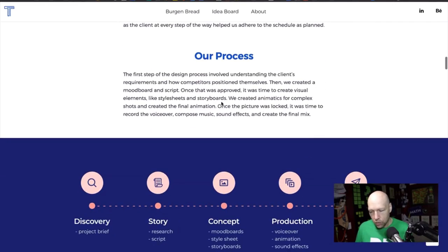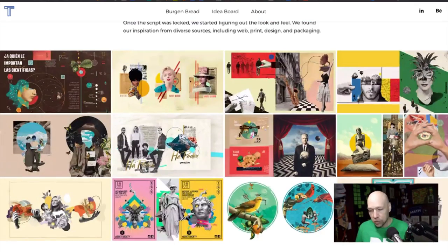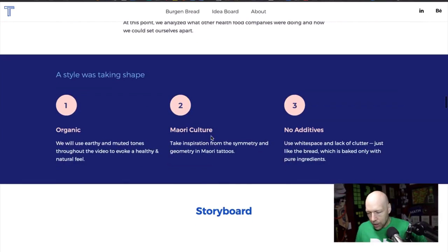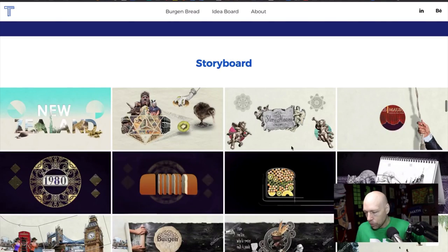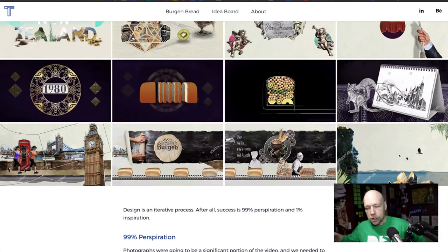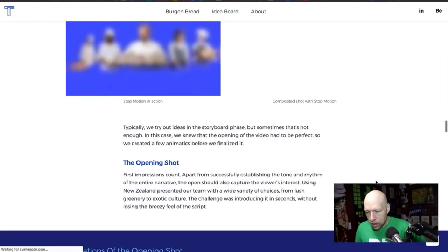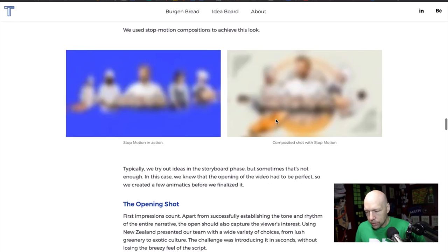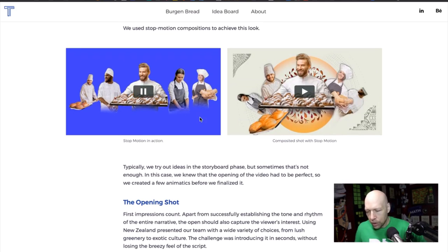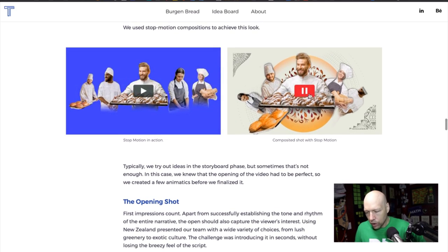time management, what the process was, what the visual direction was. So this is like, if you will, a mood board, how it took shape, started storyboarding it. These are actual visuals from the video production. This is kind of loading slow, but again, I've got a lot of tabs open. These are videos. This is stop motion in action, and it should play inline. And this is what it became.